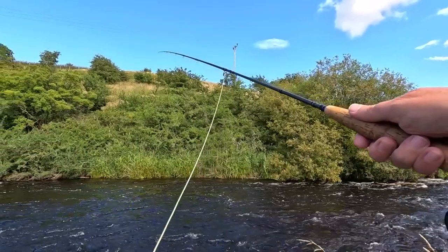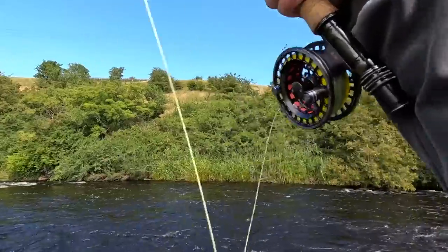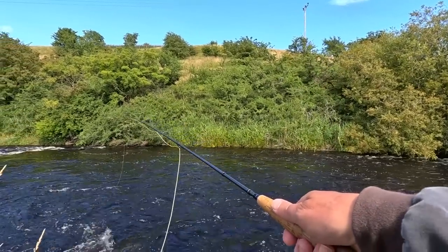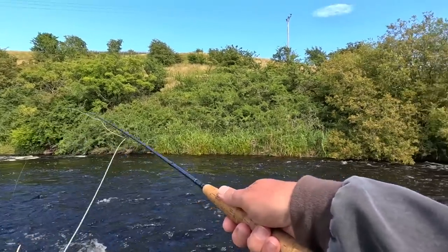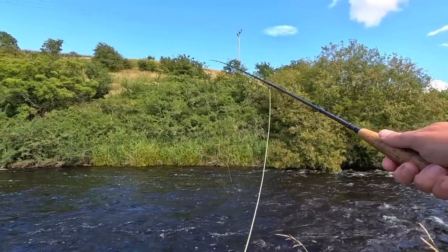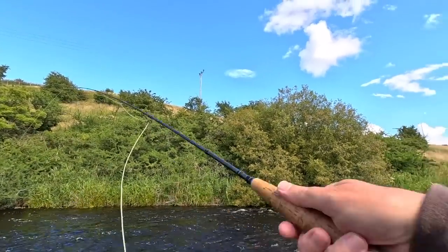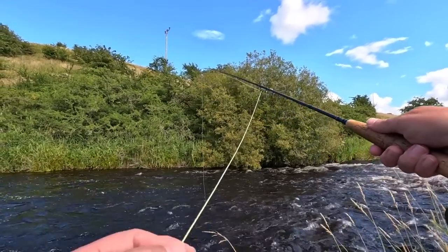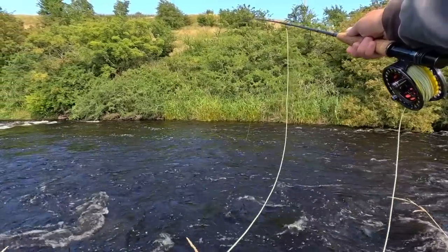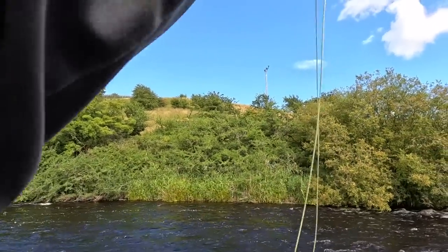Try again in this wee bit. I think it might be shallow right between there as well. Just try further up. As I say, I'm just running through quick, a wee quick look at the pool to see what they're like. There we go. That's just a wee fish, but anyway, it's one. There we go. Another wee fish.